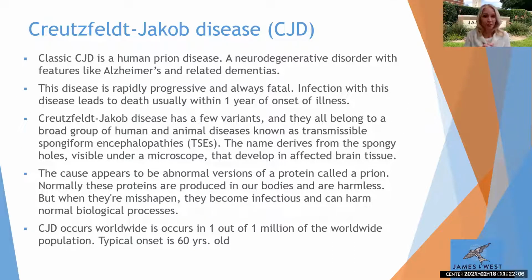So Creutzfeldt-Jakob disease, this is a human prion disease. So it's a neurodegenerative disorder, and it does have symptoms and features that are related to Alzheimer's disease and other dementias. The main hallmark thing about Creutzfeldt-Jakob disease is from the onset of the symptoms, the progression is extremely rapid and it can happen within a year. So you have onset of symptoms, and within a year, you're severe or have passed away from this particular disease.